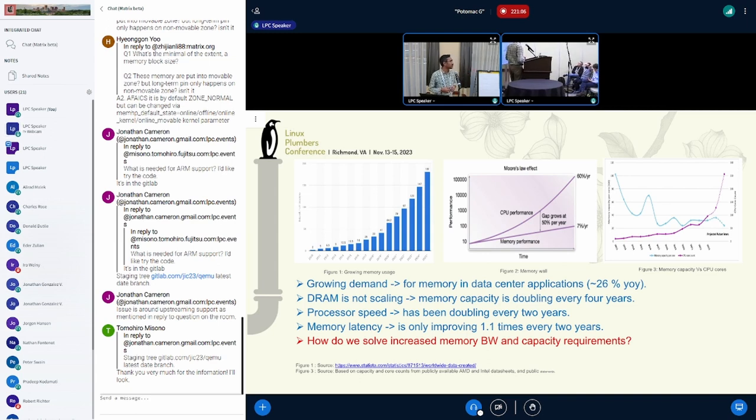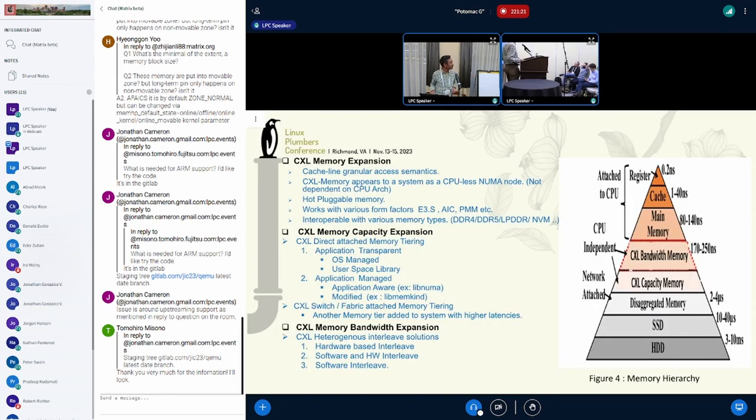The third one is talking about the capacity per core. It's not really scaling, as you see in the graph there. So there is a lot of demand in bandwidth and capacity requirements, which the current systems are not able to scale. How CXL is going to solve it, we'll see in the next slide.